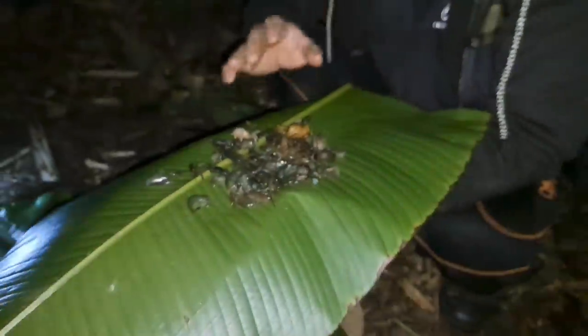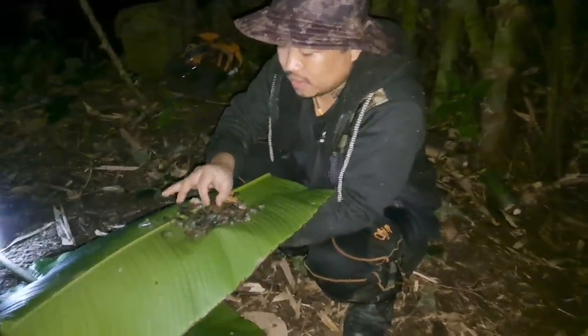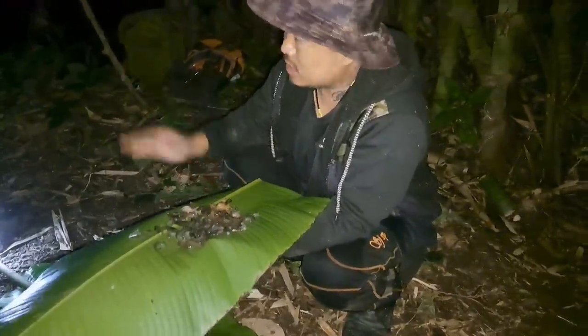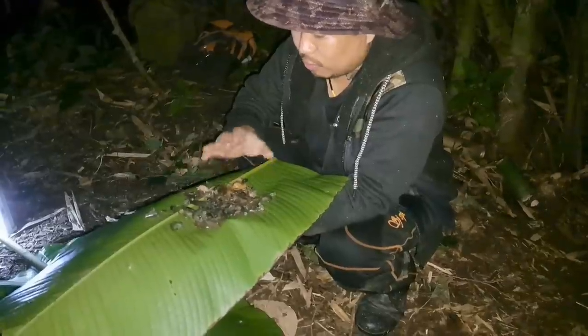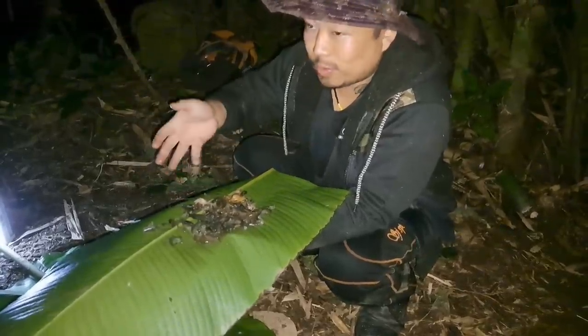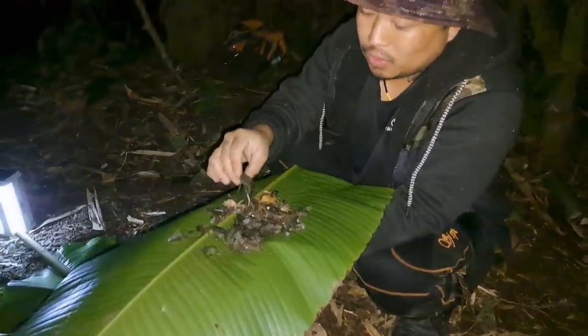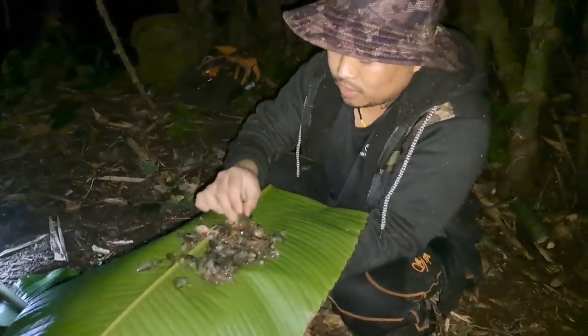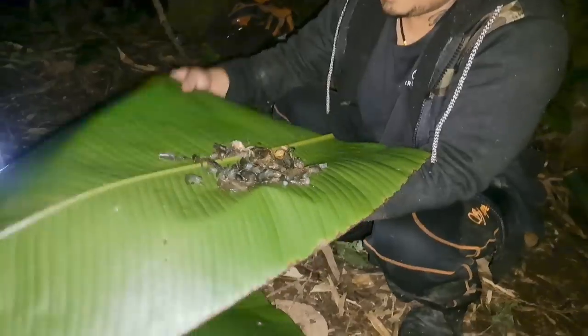So this is the natural way of fishing. Our forefathers used to fish like this, and if there was a lot of prawn here, then we could have got a lot more than this, but it was a short stream, so we managed only to get this much prawn and these insects and all. But we will be making a nice dish with this.